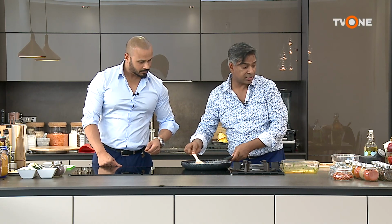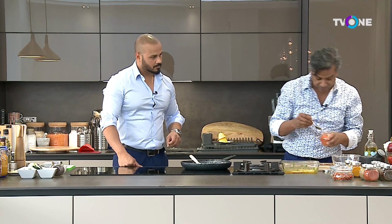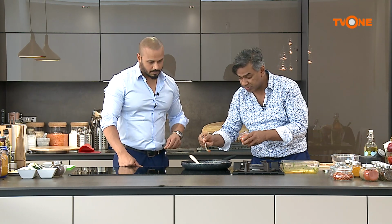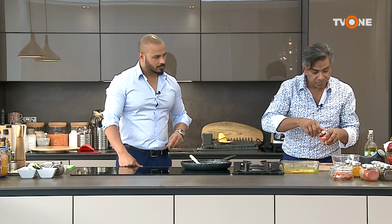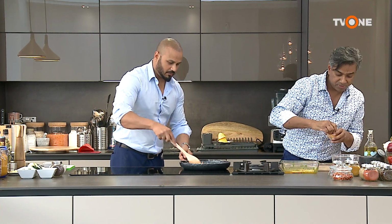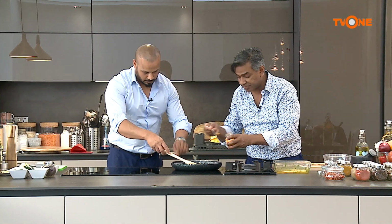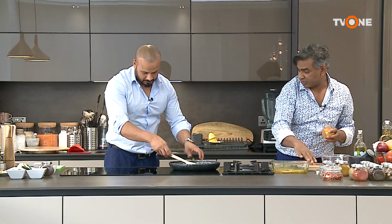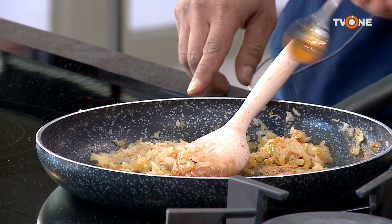Right, so that's that, and now we're going to put a little bit of chili powder into it. Quarter spoon. That's it. Let me just give it a stir. Just a bit of turmeric. And a bit of coriander. There you go.